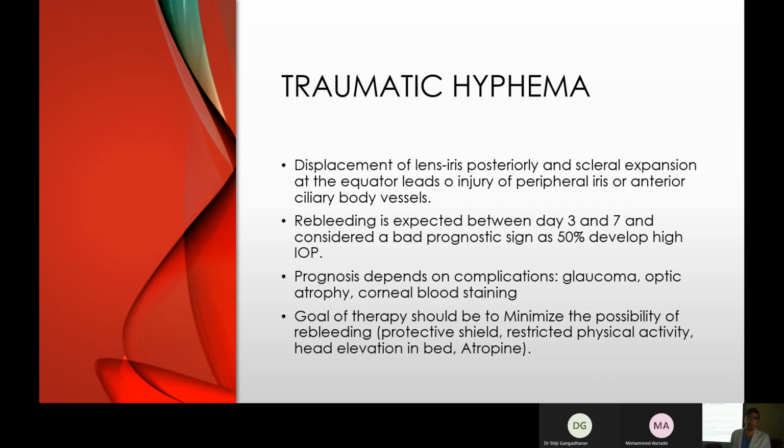Traumatic hyphema. It's with the displacement of the lens iris posteriorly, and clear expansion at the equator, it leads to injury of the peripheral iris and anterior ciliary body. Rebleeding is expected within 3 to 7 days. It's a bad prognostic sign, and 50% of those will have high IOP. Prognosis depends on complications like glaucoma, optic atrophy, or corneal blood staining. The goal of the therapy is to minimize the possibility of rebleeding.